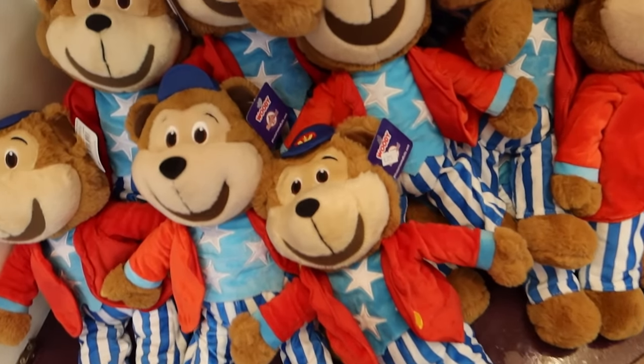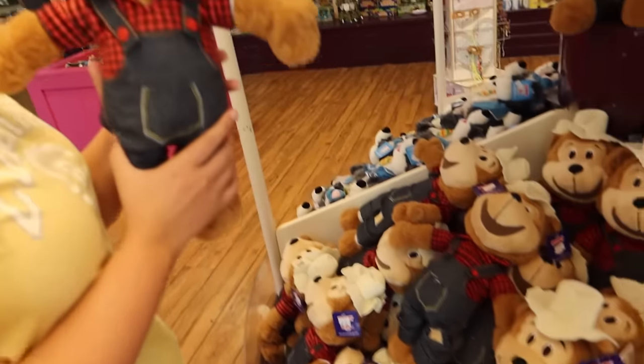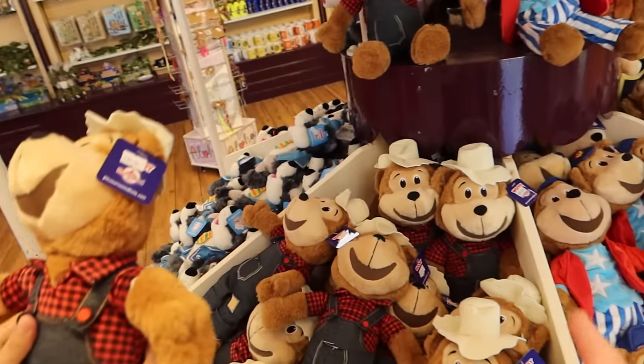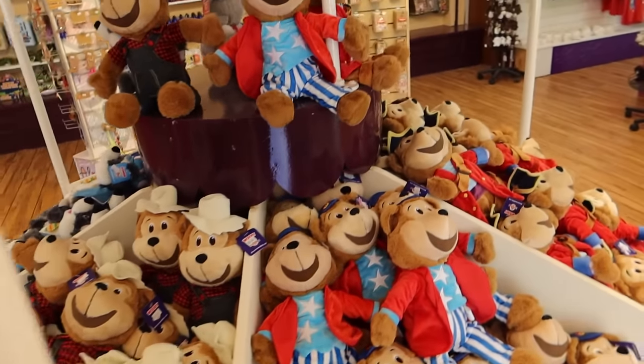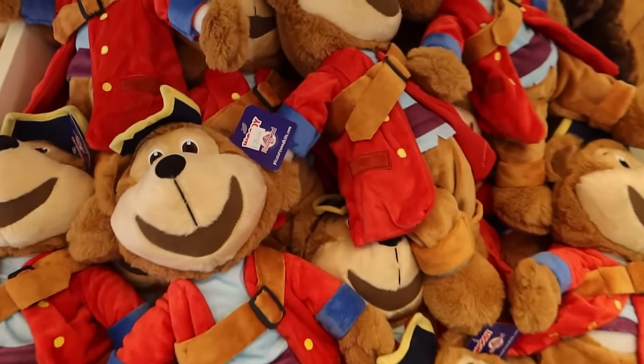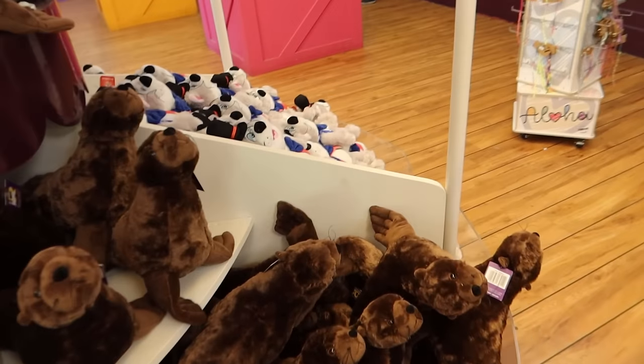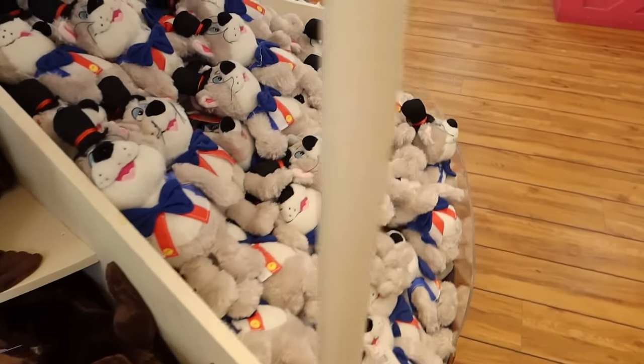And here he is, Woody Bear himself, £25, and he's got a different outfit over here. Cowboy Woody. There we go. Oh, he's got a few different outfits, has he? Yeah. There you go, he's got a pirate outfit on just here. Yeah, all £25. As we can see, you can get your own sea lion if you want to as well.